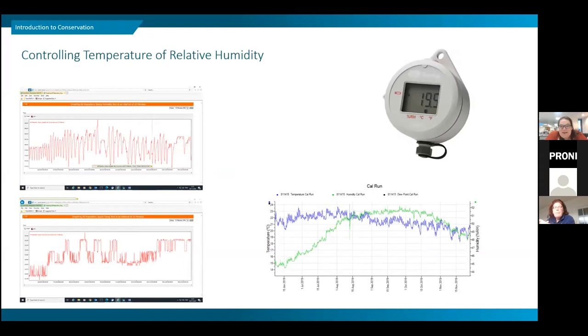BEM system, the environmental monitoring system. We have two within PRONI, two systems that we use. One is the building management system, which is built into the building, and it gives us the graphs on the left. The top one is relative humidity and the bottom one is temperature. They look like they're going up and down all the time, don't they? And they are. But actually, if you can see the y-axis, the variation is actually less than 1 degree in the top graph.